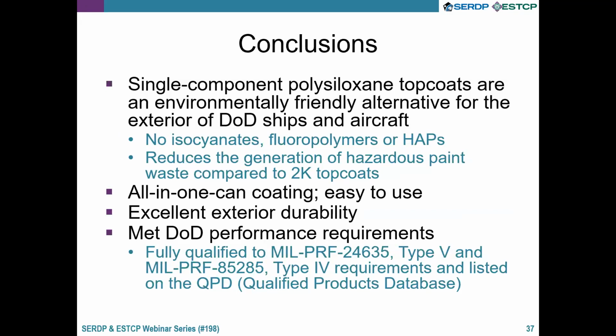For conclusions, again, single component polysiloxane top coats are an environmentally friendly alternative for the exterior of DoD ships and aircraft. Isocyanate free, no fluoropolymers, no HAPs. We can also reduce the generation of hazardous paint waste because it is a single component system. It has excellent exterior durability, and thus far has been fully qualified to the 2 performance requirements that I've listed below.